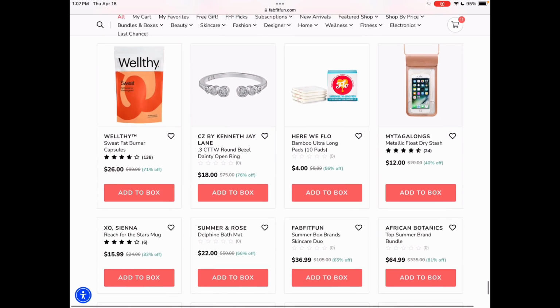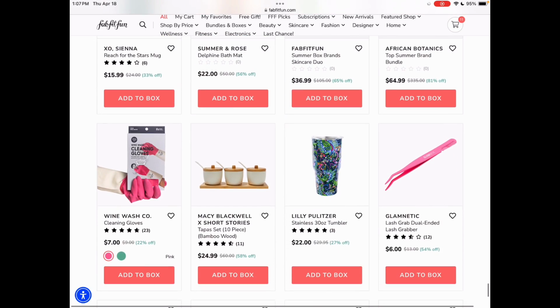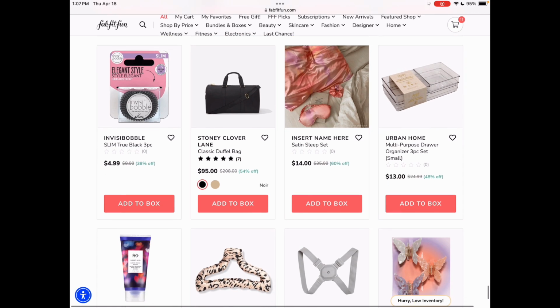And like I said, I know I'm going really quickly, but this is huge. If we didn't move this fast, it would take hours.